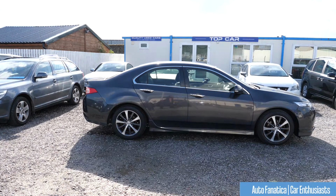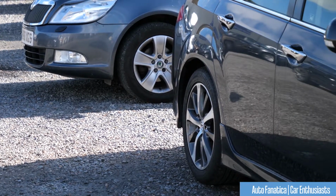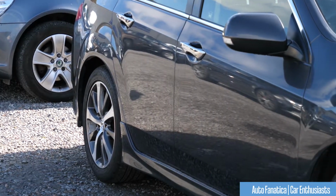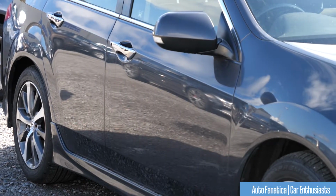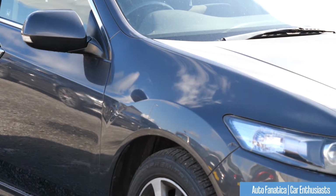2012 Honda Accord Gen 8. Now I don't see many of these on the road for some reason. Don't really know why. I mean, they're not an ugly car. The styling's not to my liking, but that doesn't mean that other people won't like it.